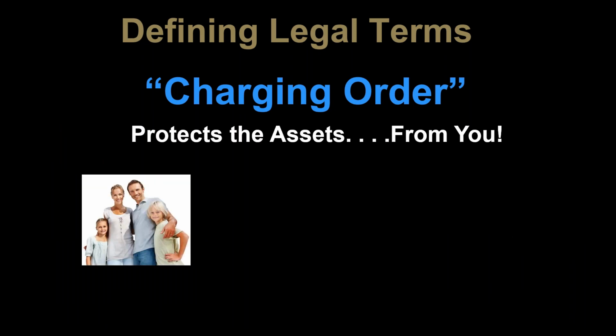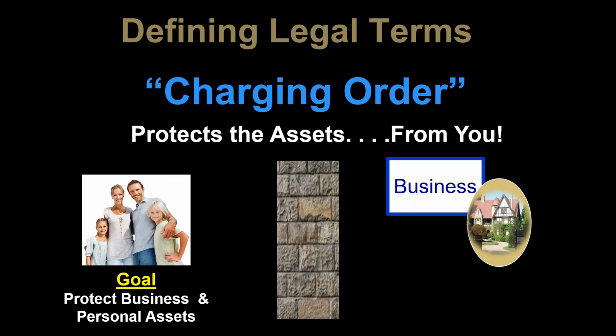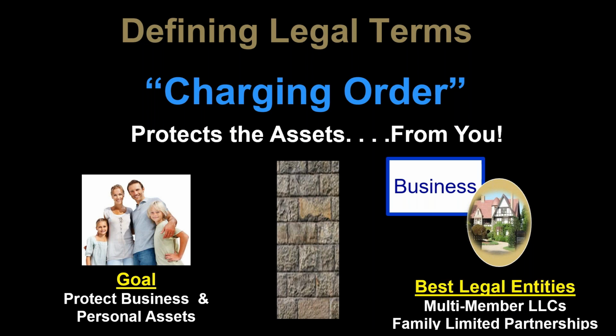Now let's use a different scenario. Let's say you're the person that's sued. The lawsuit comes to the individual. Now what we're trying to do is protect the business, your business interests, so they can't come take it away. Well, the goal is to protect the business assets from the personal lawsuit. And there's two entities that we use very well in that, and that is a multi-member LLC and a family limited partnership or a limited partnership owned by family members.